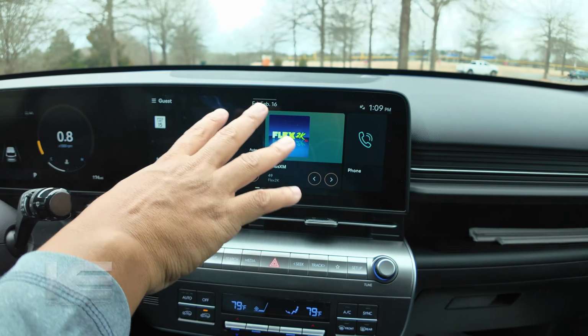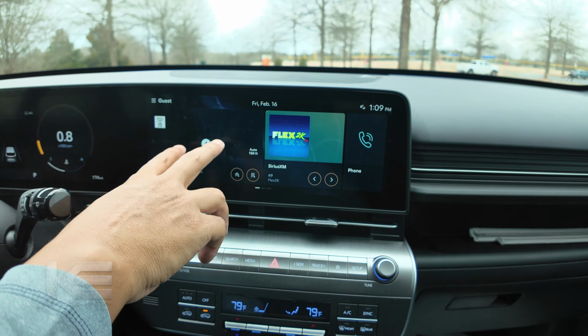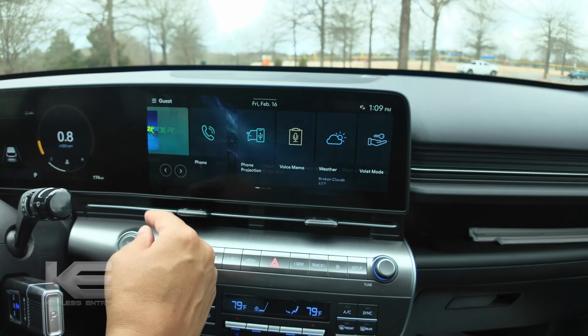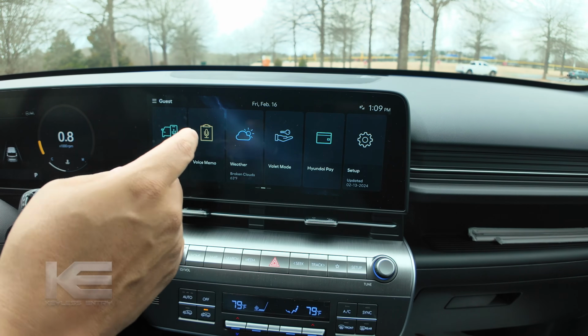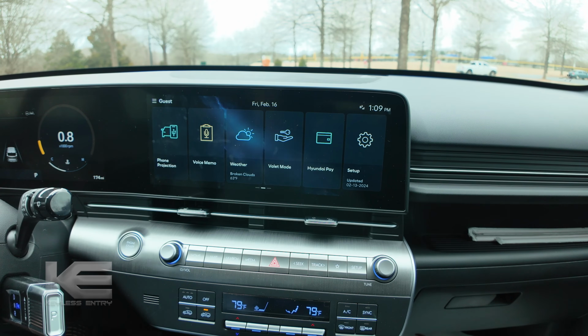Really quick on the home screen, this is customizable, so you can actually change this around if you want to. By default, because this has the map built into it, GPS maps here. You also have your radio stations and your phone over the side once it's paired. You have your valet mode, which is really nice because you could just hand them your key fob and it'll only allow them access to the interior, and you can lock out the trunk if you want to.